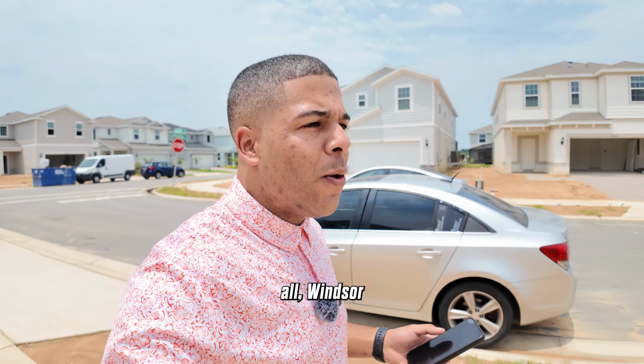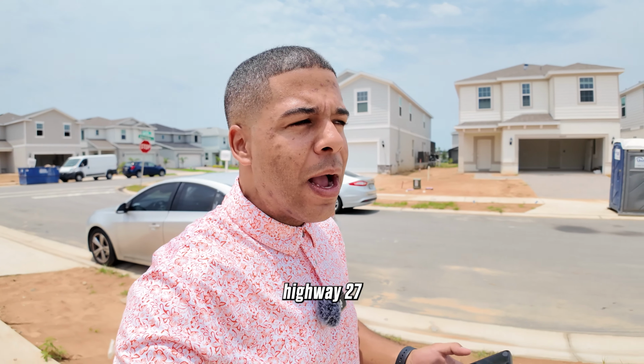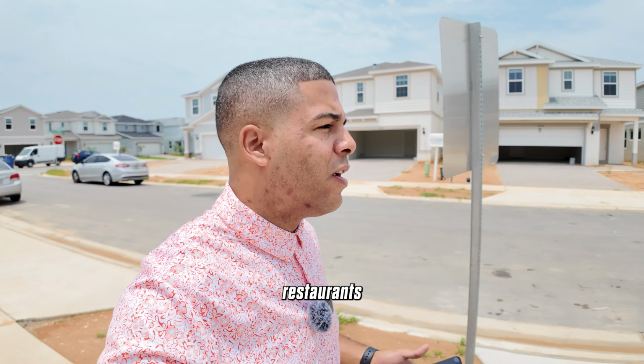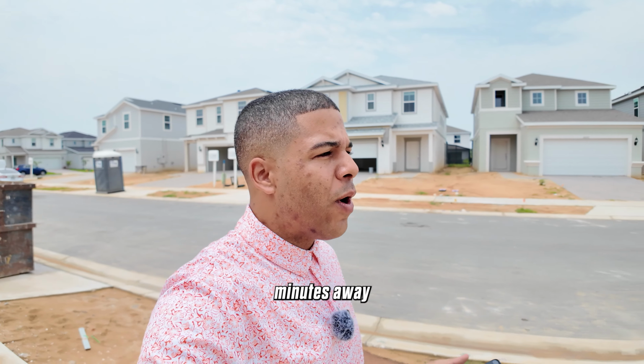So first of all, Windsor Cay, it's a community off of Highway 27 in the southern part of Clermont. We're in the Four Corners area, right across the street. We have a Walmart, the Lowe's, we have different restaurants, new restaurants are being put out here. Just 10 minutes away from Sunset Walk over in Margaritaville. So you can go over there. There's so much to do. There's restaurants, there's a theater, there's a water park. There's just so much in the area here, and you're only 20 to 25 minutes away from Disney.